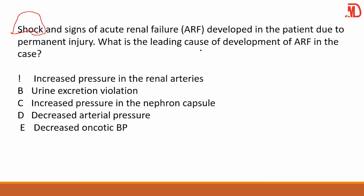And of course, your answer is a decrease of what? BP. So decreased arterial pressure. As simple as that.